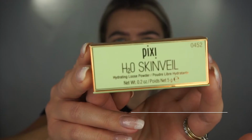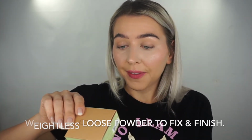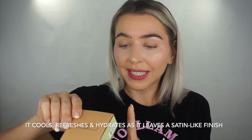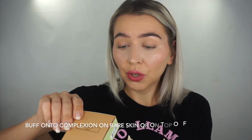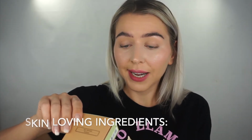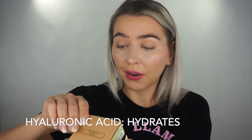Okay, I got a few more things in here. This one is actually a powder. It's called HO Skin Veil, the Hydrating Loose Powder. Weightless loose powder to fix and finish. It cools, refreshes, and hydrates as it leaves a satin skin-like finish. Rub onto complexion on bare skin or on top of foundation. It has skin-loving ingredients like aloe vera, green tea, and hyaluronic acid.